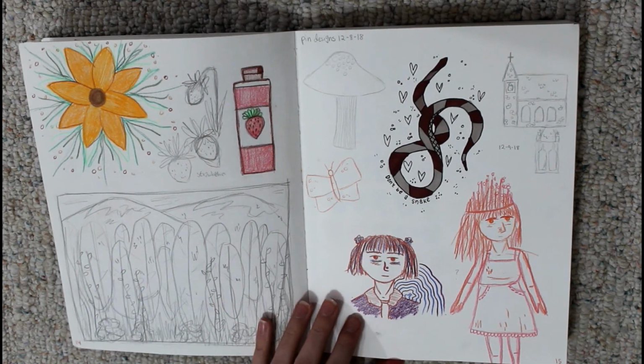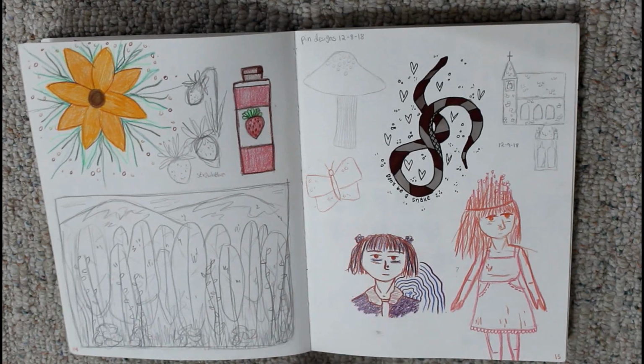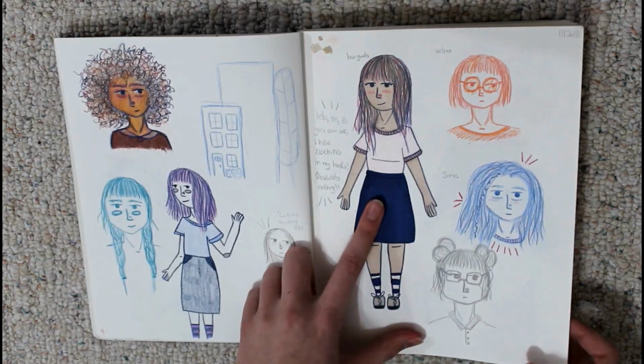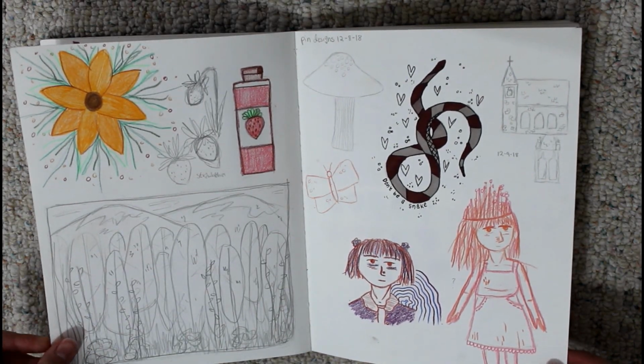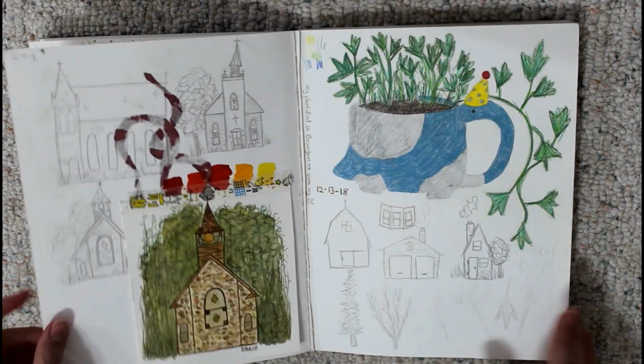I definitely got a lot more into colored pencils when I was using this sketchbook. And I tried using marker in here a few times. I don't love marker. You might have seen back here I did a marker drawing too. It's just not my favorite, but I can make it look nice if I try hard enough.